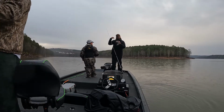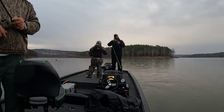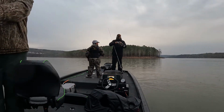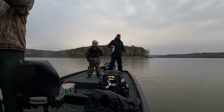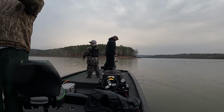Definitely. Look how big those are. I mean, got some black spots on it. Big, yeah, we'll go ahead and keep this one. That'd be a good keeper in a tournament. That one right there goes a long way. That fish right there probably weighs a pound and a half, pound and three quarters.